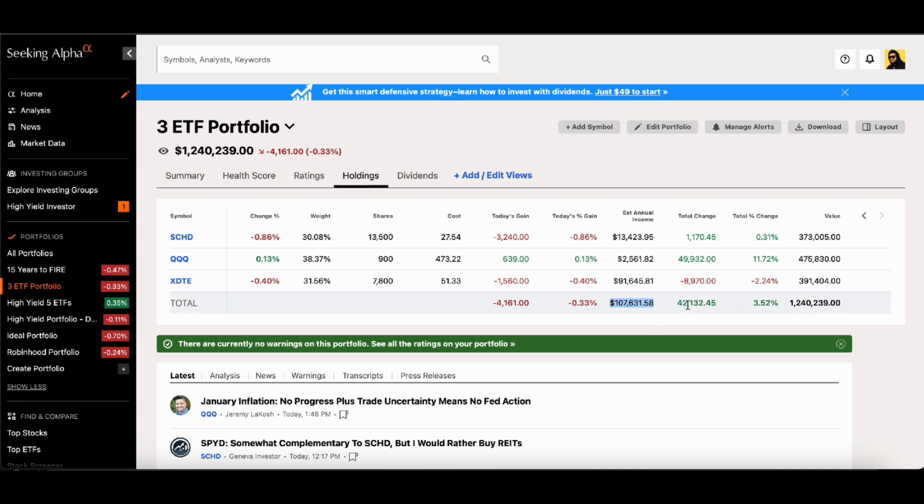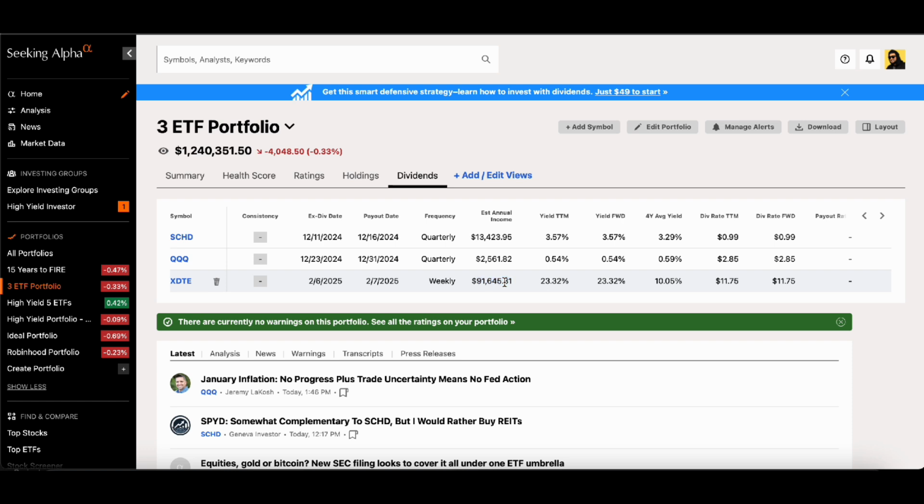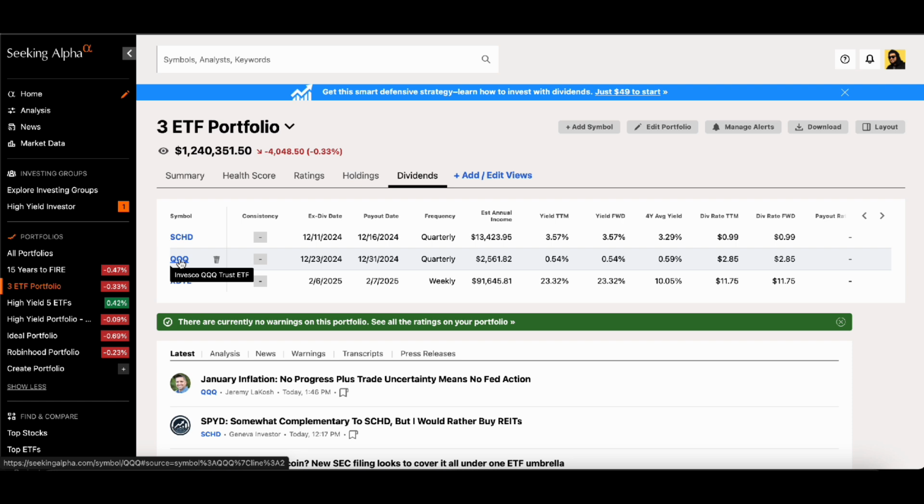Not to mention the $42,000 positive change that you see here just on the price appreciation. And if you look here, the portfolio stands at $1.24 million, which is a big deal. And if you look at the dividend outlook, the two top ETFs pay quarterly, and the last one pays weekly. So XDTE pays weekly and it pays a lot, but again, there could be some NAV erosion for XDTE. In that case, we have growth of QQQ and unmatchable dividend growth of SCHD. So this is a rock solid portfolio, is how I see it.